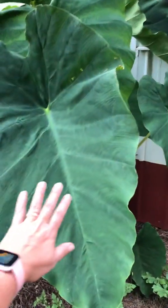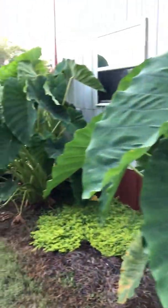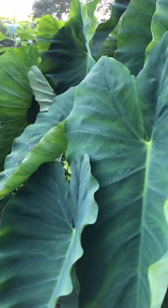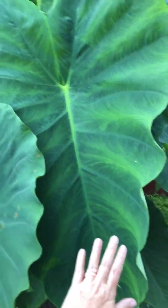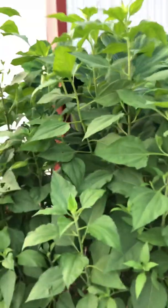So that's really nice. And these elephant ears, my gosh, that gives you any indication of how big those things are. They are ginormous this year. I don't know why. I don't know if I did anything special. I fertilized them with some different fertilizer this year. Maybe that's it. But this one's huge. This one is probably as big as my torso. It's just absolutely huge. And the Jerusalem artichokes are getting really big and tall.